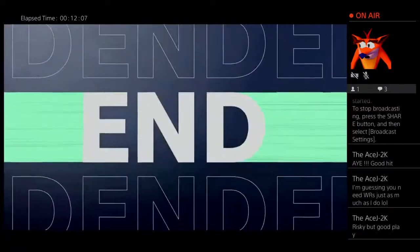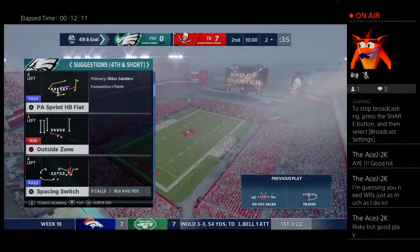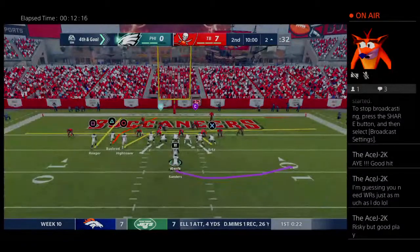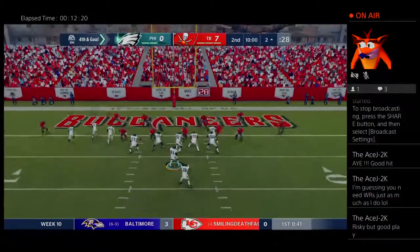After 1, 7-0 on EA Sports. Can this defense hold them out? Here we go now. 4th and goal from the 2.